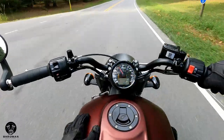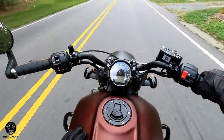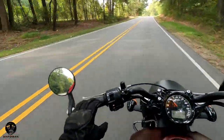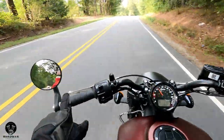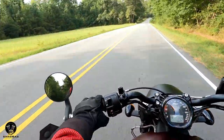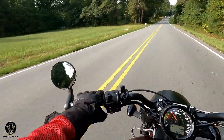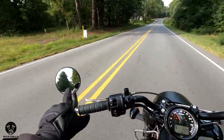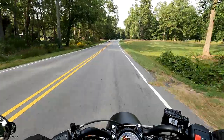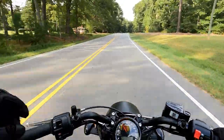And you know, I'm a big fan of this paint quality, this color. Oh my god, I love this matte finish. As for these mirrors, they're not actually too bad. Yeah, the bar end mirrors are stock. You can see a good amount of stuff behind you. It's not like those mirrors where all you see are your shoulders. So that's that.